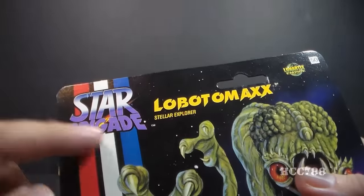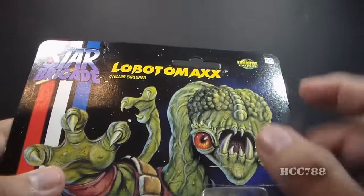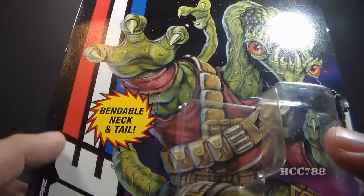We have the Star Brigade logo here, so he is part of the Star Brigade subline. We have his name as Lobotomaxx, he's the Stellar Explorer, and up here we have a little logo that says Lunartix Empire. Bendable neck and tail, we'll take a look at that.